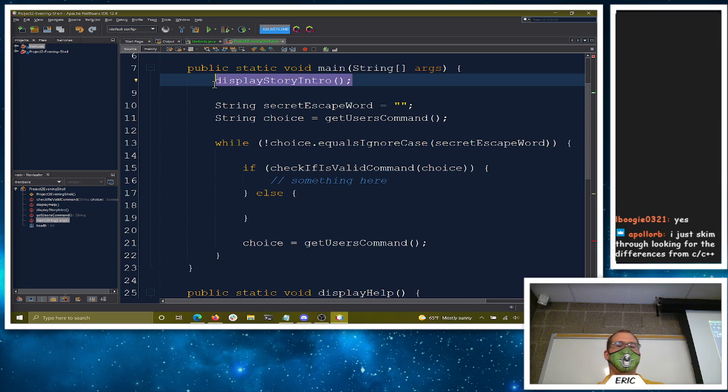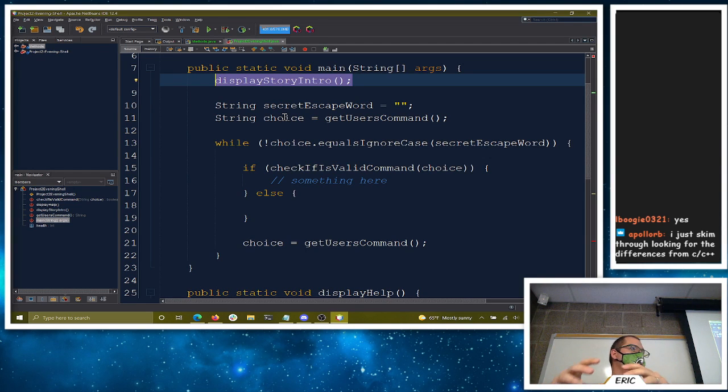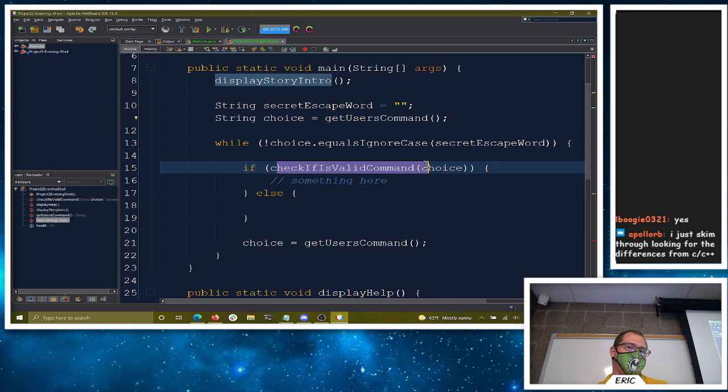And then another fun term here I'm quite fond of is functional decomposition. It takes a big problem and breaks it down, decomposes it into smaller and smaller problems, right? Your first read through this is like, oh, this is a bunch of stuff. But if you take a step and break it down, and take a step and break it down, like, is writing the intro story easy enough? Is getting a user command easy enough? Is checking is valid? Okay, that's still a big one, but sure, we're going to break it down into smaller and smaller bits. So I don't need to do the whole thing all at once.